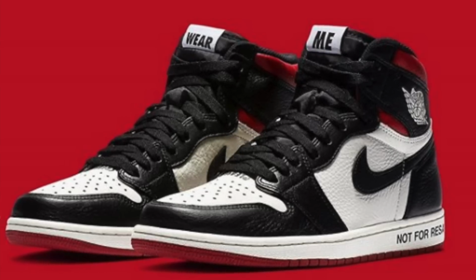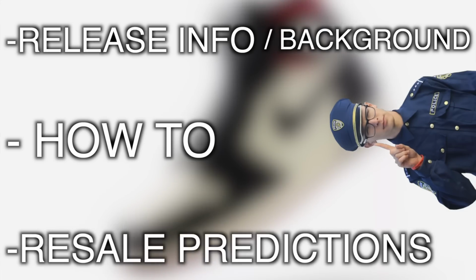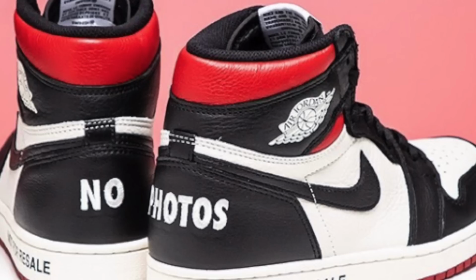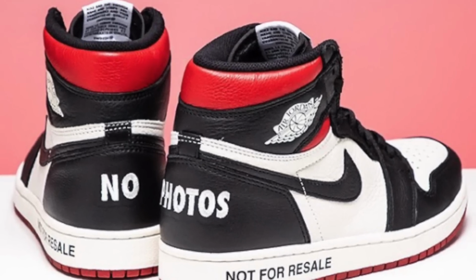Specifically, in today's video, we'll be discussing some release info for the sneakers and some background information, how to cop the sneakers, and of course, like always, we'll be talking about some resale predictions for those of you who are interested. But just personally, I'm definitely going to be rocking my pair if I get these, and I suggest that you guys do the same, but of course, it's up to you.